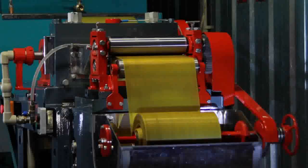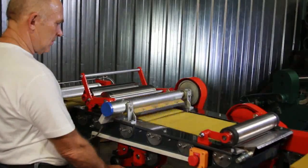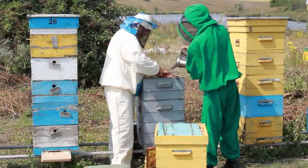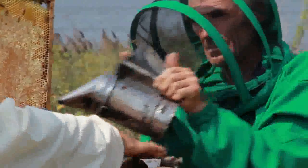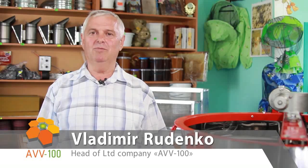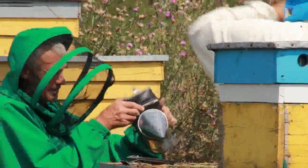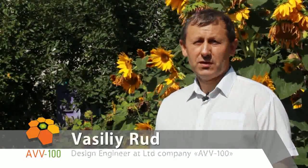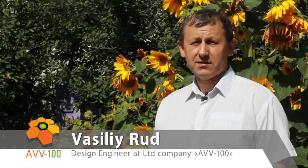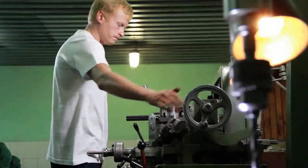Engraved rolls and aggregates for producing honeycombs are strategic products of the company AVV-100, and along with that it offers everything necessary for a beekeeping farm. A bee is small, but it needs much to make honey. Our company produces all kinds of beekeeping stock. Bees know what they need to produce much top-quality honey. Beekeepers know what bees need. We know what beekeepers need.